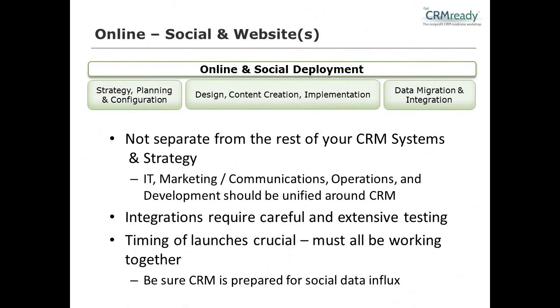What we want to make sure we do when we're doing CRM planning is run this in parallel. Right? If you're planning, make sure your plan is comprehensive. It's not just your database; it's your online presence, it's your social presence. Make sure that you're engaging marketing and communications. It's always a red flag for us if we haven't had a chance to talk to marketing or communications, and we just have operations and development in the room. It means that we're not looking at the whole opportunity to leverage CRM.